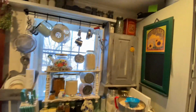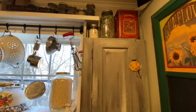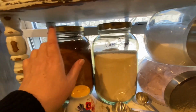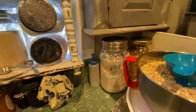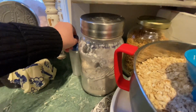All right, for the tour, I've got some kombucha stuff up here with some tea and some cane sugar. I used to keep up there. Now I moved into one of these big ones. Some coconut sugar. These are quick oats. Normally I have little packs of oatmeal in there I need to refill. Then we've got our sourdough stuff, so our whole white wheat flour.